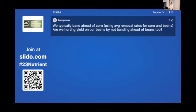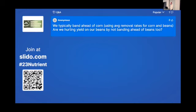Oh, one more. We typically band ahead of corn using average removal rates for corn and beans. Are we hurting yield on our beans by not banding ahead of beans too? No, if you're putting on crop removal rates for corn and beans, you're not hurting your beans any. I can guarantee you that. If anything, if your soil tests are very high, you probably don't need to be putting on crop removal rates either.